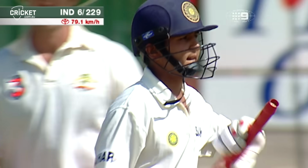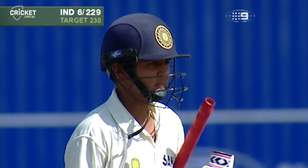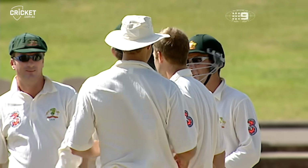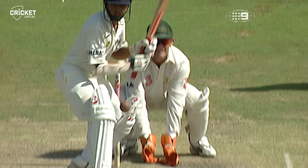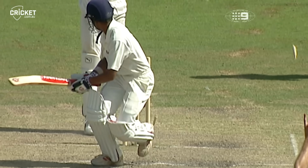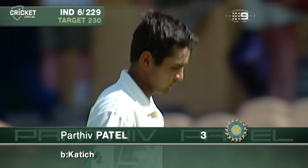Oh, he's got him around his legs. Well, he's had a go, and he's lost his leg stump. And Simon Kadich picks up his 2nd wicket, and Patel not only misses out on the chance to hit the winning runs, he also loses his wicket. Wasn't pitched that far outside leg, and it's come off his arm onto the stumps. Just didn't cover the stumps at all with the body. So India 6 for 229.